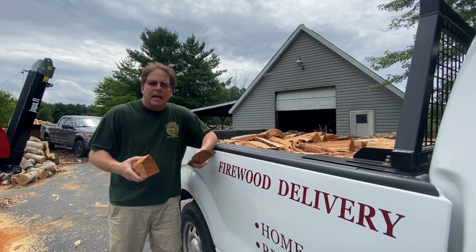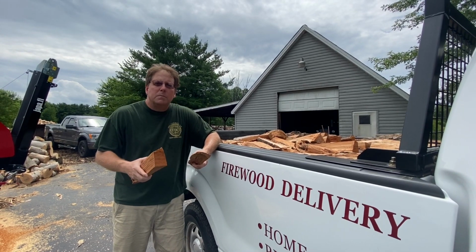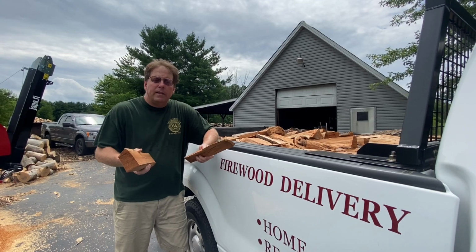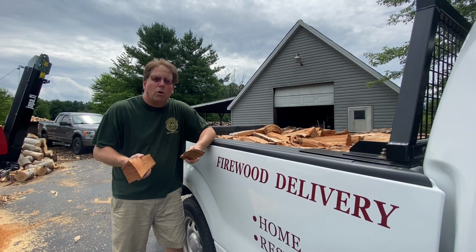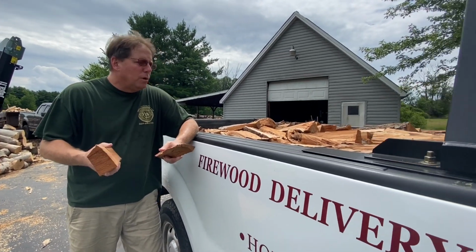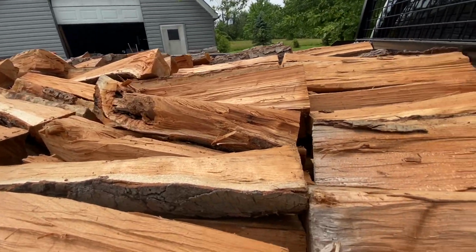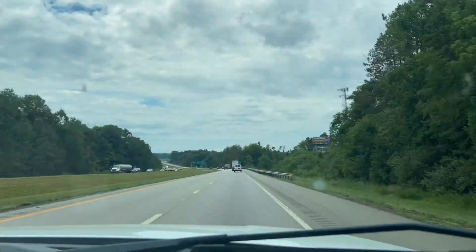On the menu today is seasoned cherry. It's split small. Guys, I made this probably over a year ago. This wood was part of my windbreak that I have up against the barn that keeps us warm and dry in the wintertime when we're loading. So this stuff has been under a roof. It's dry as can be, and he uses an offset smoker. So let's load up and let's hit the road.